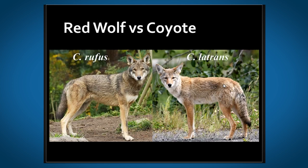A little bit more subtle differences, if you actually get a good look at them or maybe get a picture of them, is that wolves have more rounded ears, whereas coyotes have these little pointy ears. And then if you think about huskies or German shepherds, they tend to have those wider muzzles. You can look at the muzzle on the left here, that it's a much stronger muzzle and jaw, whereas coyotes tend to be more pointed and narrow.